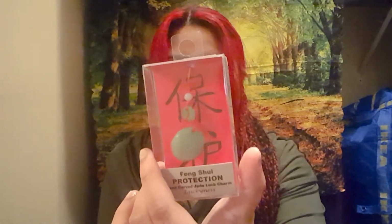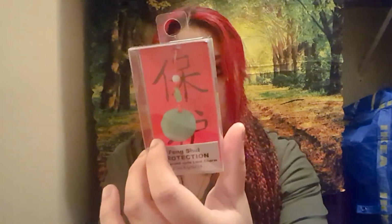This definitely reminds me of springtime, and we have been doing some spring cleaning. As you can see, it's a bit more open in here because one of the boxes was carrying my decks. I also got a feather from the store. And going with clearing out stuff and changing the energy a bit, I got a feng shui protection charm.